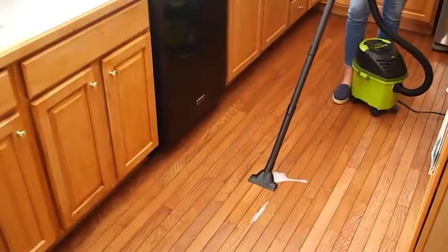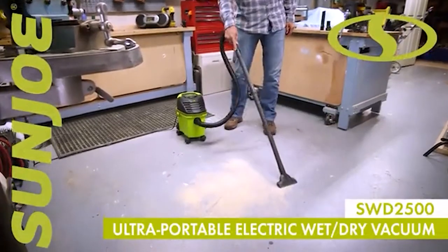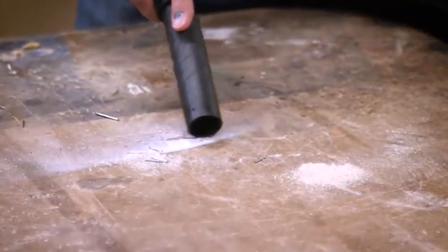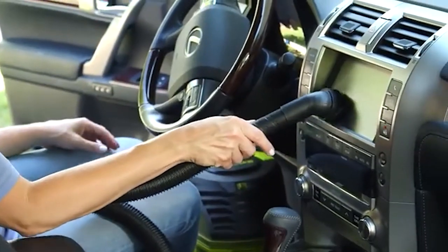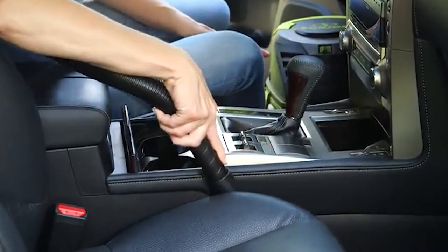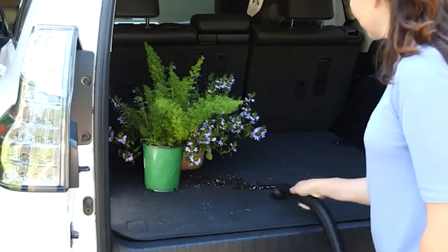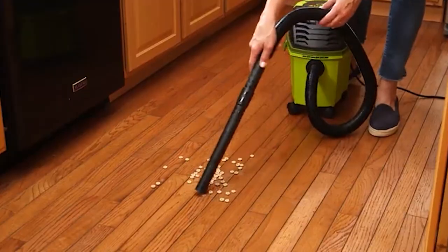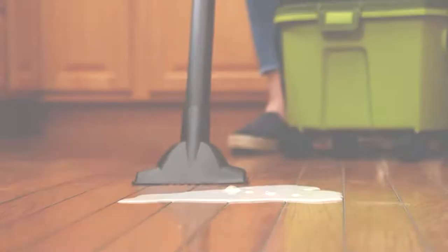Let's go. Number 5. Sunjo SWD 2500 3.58 HP 2.6 gallon ultra portable wheeled wet/dry vac. Powerful 7 amp 3.5 HP motor, airflow 65 CFM, removable 2.6 gallon tank for easy emptying of dirt, debris, and liquids. Accessories include floor brush, crevice brush, and dust brush for multiple cleaning tasks. Easy to clean. The reusable, washable filtration system.